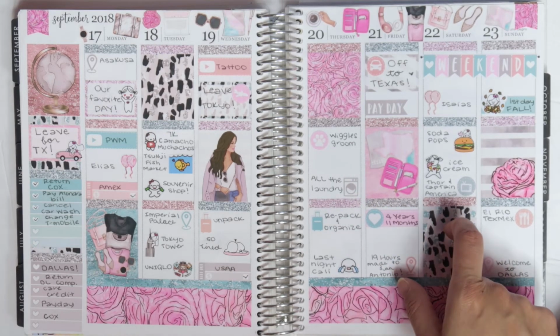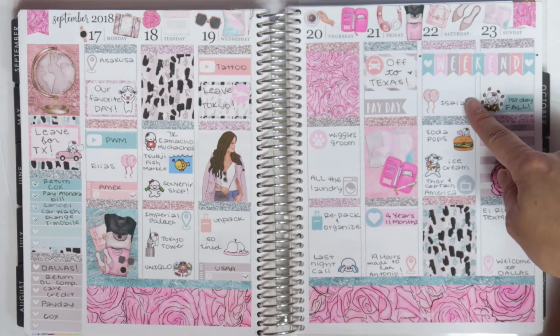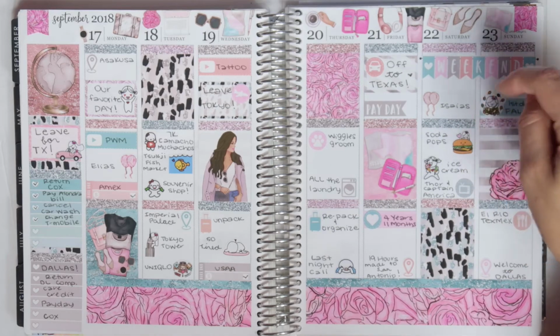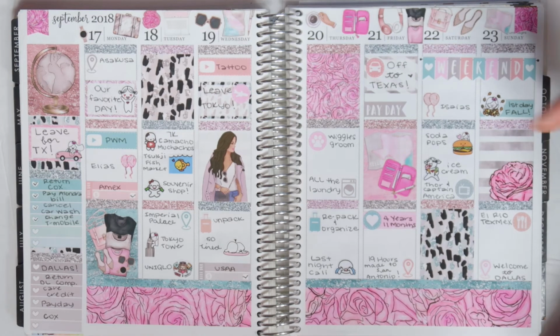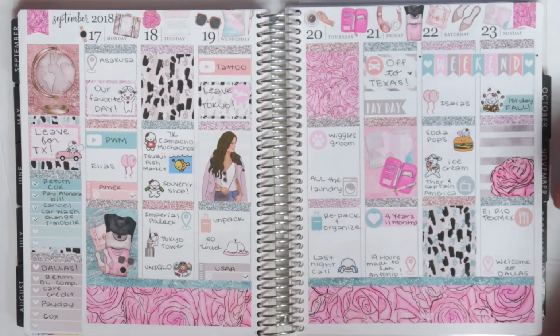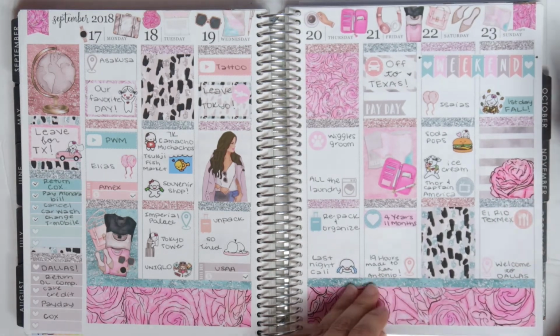Then the next day was our other nephew's birthday, Isaias, so I wanted to mark that down. We got hamburgers with my dad at a place called Soda Pops. We got some ice cream, and then we watched Thor and Captain America. So we just had a movie night with my dad. And then on that Sunday, it was the first day of fall. My dad took us to dinner, and then we left to go to Dallas, and we got to Dallas that night.